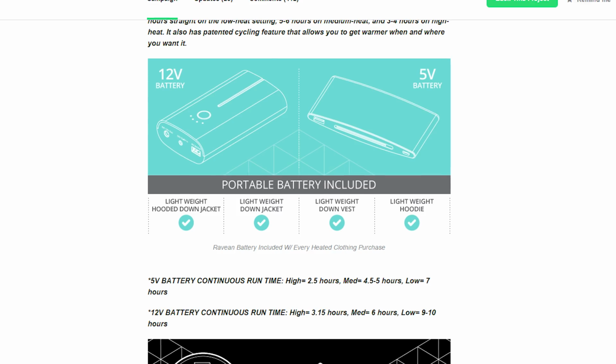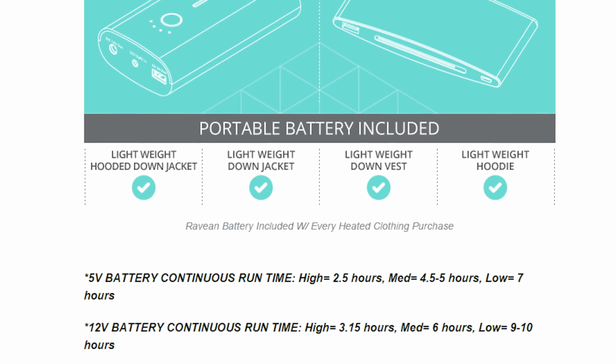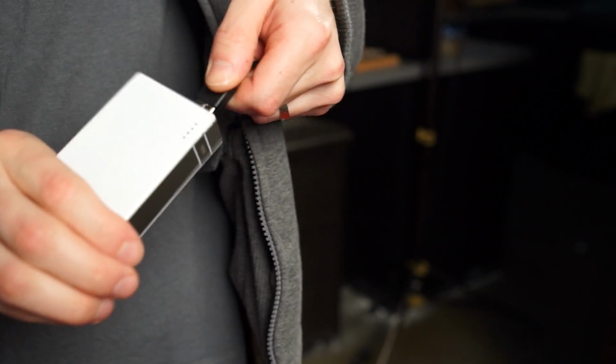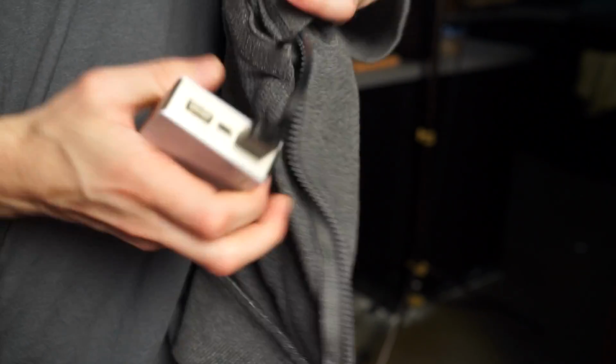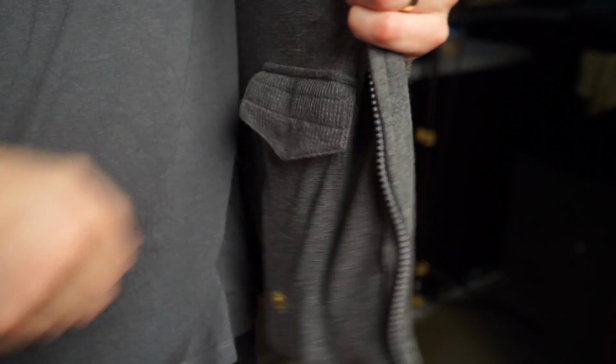Now, Ravean's website claims that on the low setting, the 5-volt battery can get you up to 7 hours, while the 12-volt gets you up to 10 hours. I saw mine go about 6, so maybe take those with a grain of salt. But there's also the fact that you can charge your phone with the battery pack. So that's nice. And just for kicks, I plugged in another battery pack with a 2.4 amp output to the hoodie, and it worked fine, so you can potentially swap them out if you need some extra time.